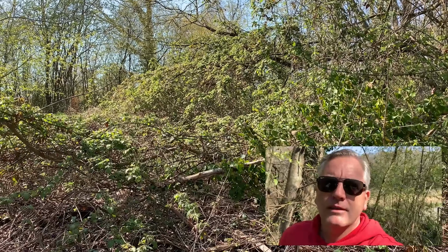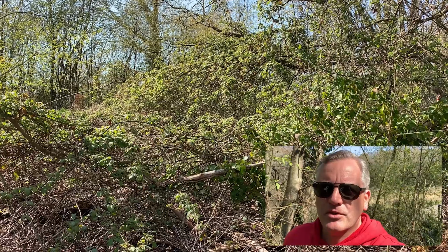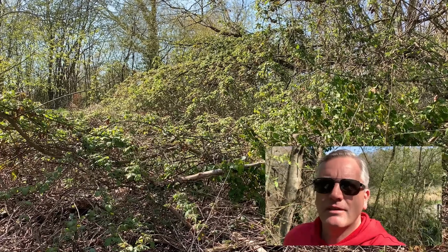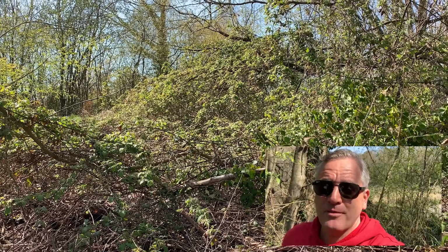Right, now, you can hear the robin, but you can't see him. So I'm going to take a couple of shots of him. I'm just going to hang around here for a bit and see if I can get a couple of good pictures of him. If I do, I'll share them with you, of course.